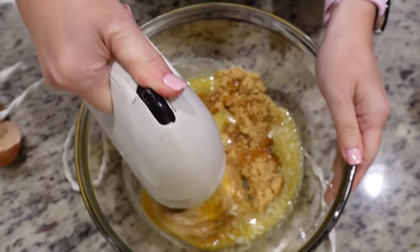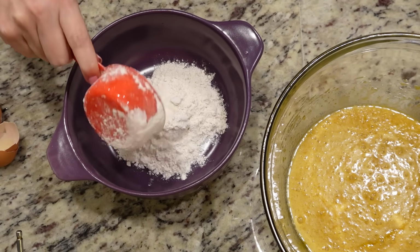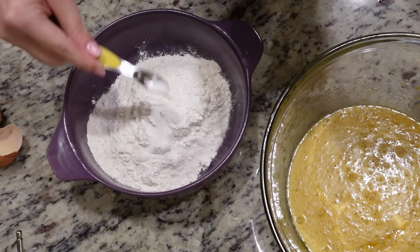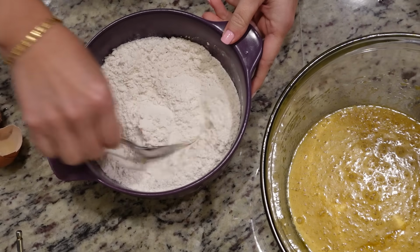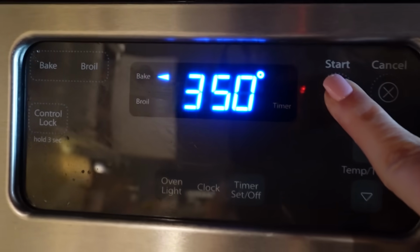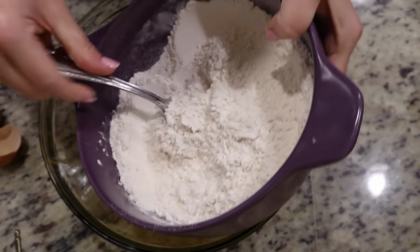Now to this other bowl, we're gonna do our dry ingredients. We need 1.5 cups of flour, all-purpose flour. We need a 1/2 teaspoon of baking powder and 1/2 teaspoon of salt. I'm just gonna combine that, and then we're gonna stir that into our brown sugar mixture. Oh, you know what? I need to preheat my oven to 350. Now let's pour this in here and stir it around.